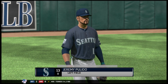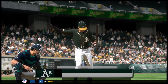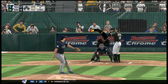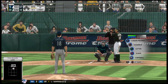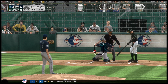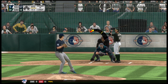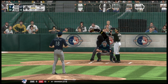Jeremy Polito is going to have to enter the ball game here as he'll take over in left following the injury. Nick Castellanos is at the plate here as he quickly finds himself down a strike. It's 0-1. Fastball called for strike two. One out, nobody on. Tried to get him to go after one below the knees, but it's 1-2.